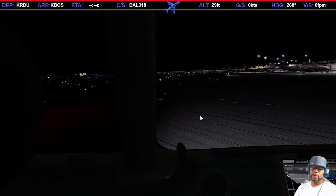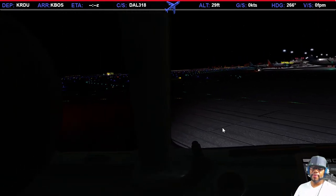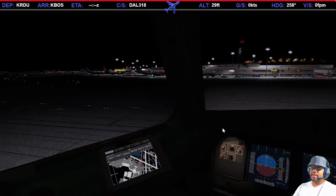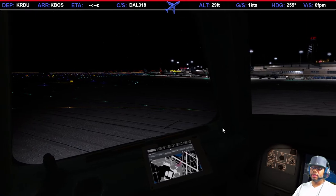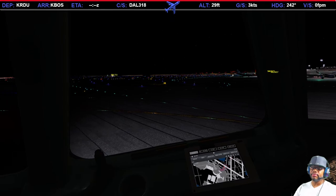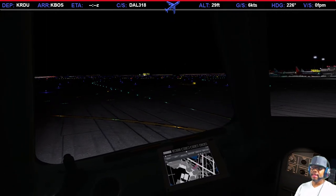So welcome, welcome, welcome. Beautiful landing, my love. My baby says thank you. Nice, firm landing. Appreciate all you guys. And it was an acceptable landing. You know, wet runway, and I'm not the best Airbus lander. So you just got to keep it real with yourself.